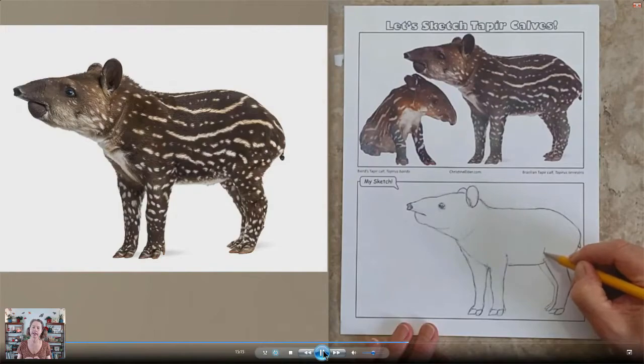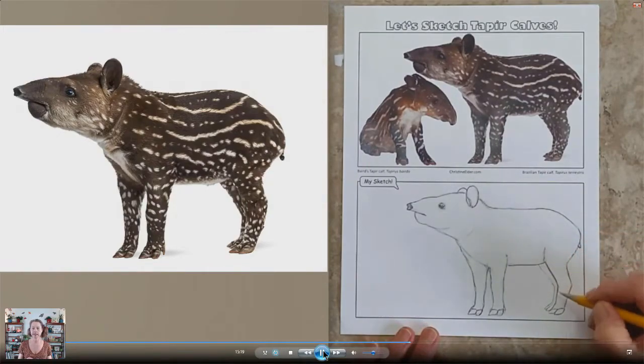That kneecap there. And the fur is shorter on the legs, so it's not going to be as fuzzy as maybe on the neck or the chest where it's longer.